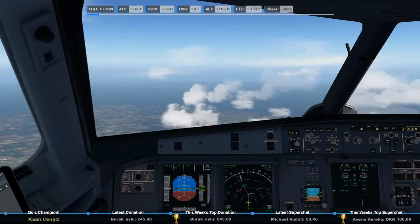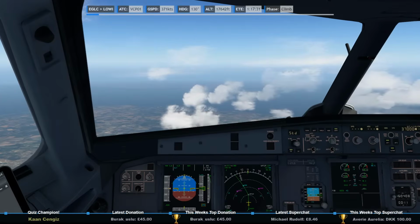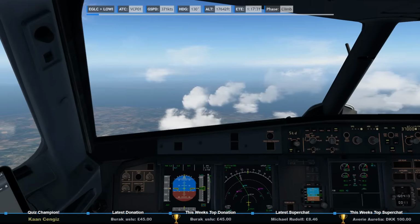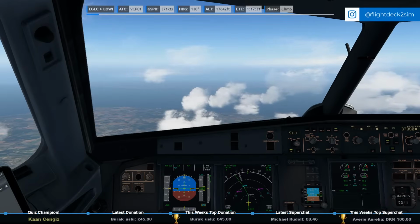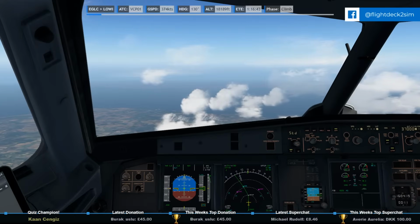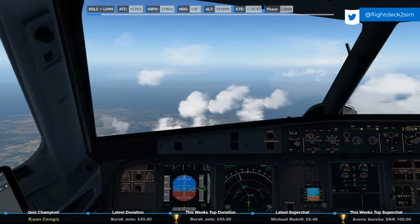Ian, is it common to have type ratings for both Airbus if your operator's using both? No, you'd be typed on one type. I'm not 100% sure on that one. You're more likely to be on the same type. So I know guys who have both a 7.5 type rating and a 7.3 type rating.